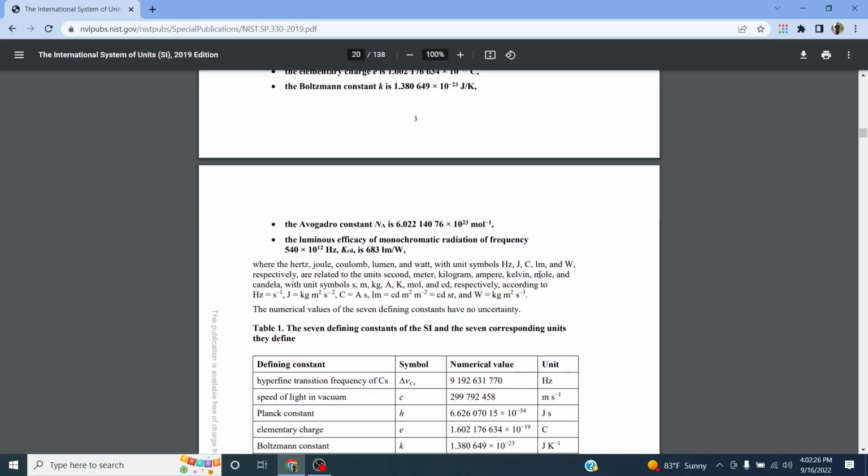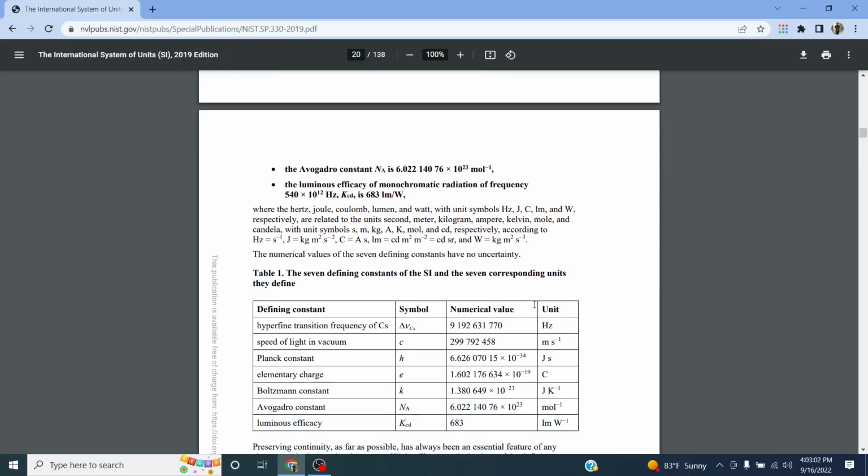with unit symbols Hz, J, C, lm, and W respectively are related to the units second, meter, kilogram, ampere, Kelvin, mole, and candela with unit symbols s, m, kg, A, K, mol, and cd respectively. According to this, hertz is inverse second, joule is kilogram meter squared inverse second squared, coulomb is ampere seconds, lumen is candela meters squared inverse meters squared equals candela steradian, watt equals kilogram meters squared inverse second cubed. The numerical values of the 7 defining constants have no uncertainty.